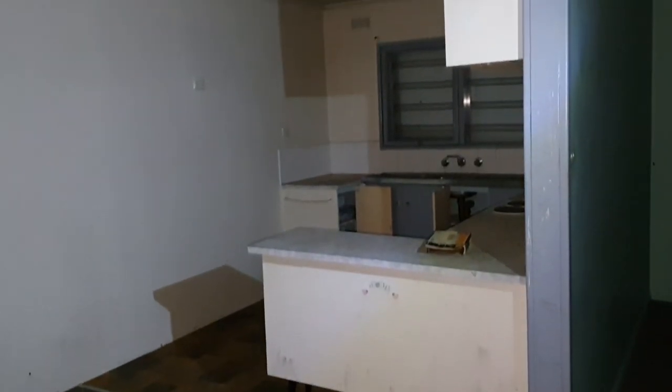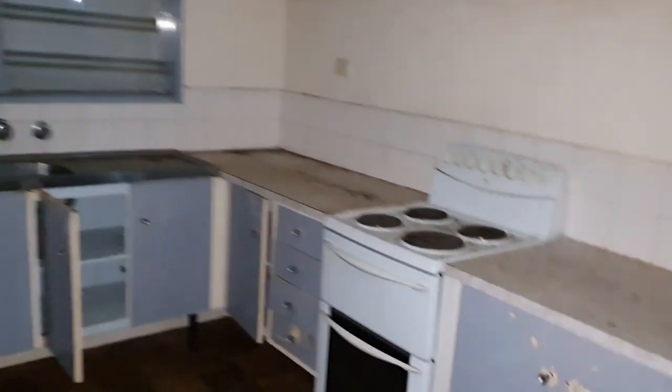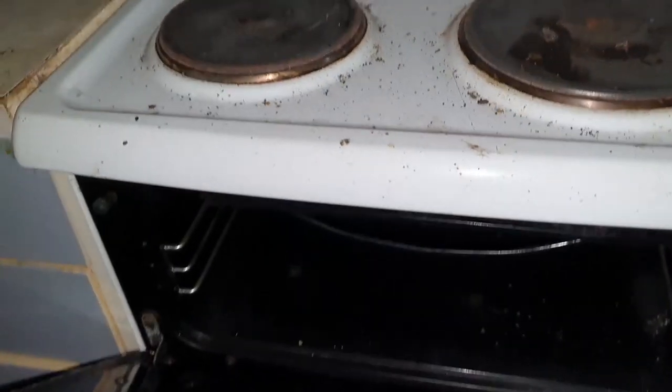Checking out the kitchen, what we're dealing with. Some stickers. You can see the other side of the wall, all the water damage that's occurring in the laundry. Standard little kitchen here, nothing flash, little oven. They definitely did not clean the stove when they left. Sink. Hey, I wonder if the water works.